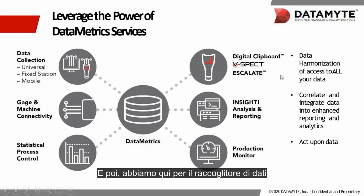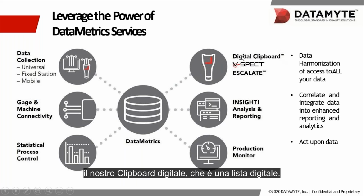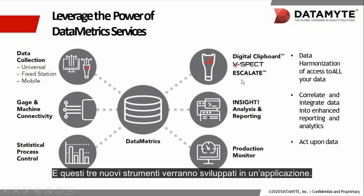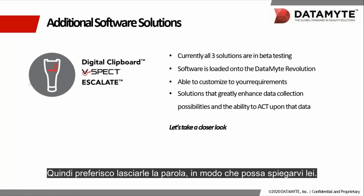And then we have here for the data collector, and not only for the data collector, but mostly for the DM Revolution, new applications, where I like very much the ESCALATE, I already spoke about, but the V-Spect, our inspection software, the digital Clipboard, which is a digital checklist. These three new tools, through applications, we are developing. And for that, Vicky knows much more about it than I do, so I prefer now that Vicky becomes presenter and gives some explanation on that. Thank you. Thank you, Theo.